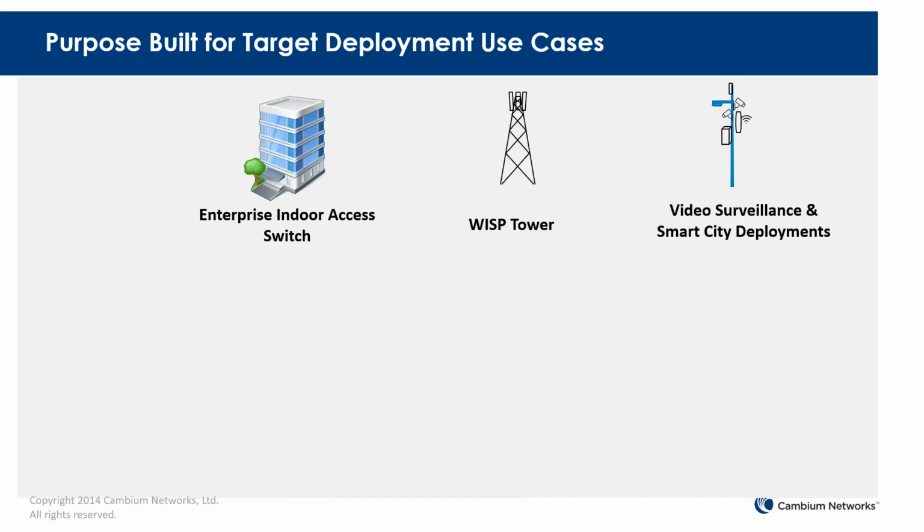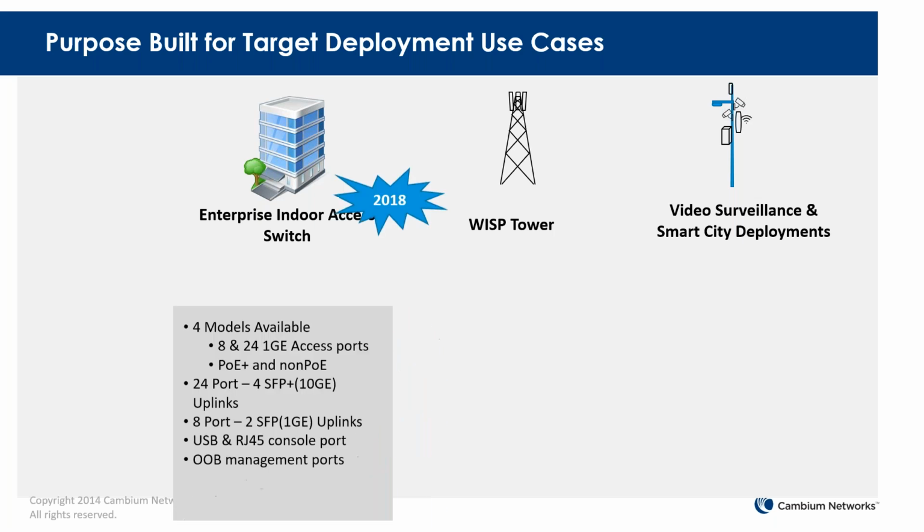Okay, this first slide is a high-level view of our long-term strategy. We're not building just one switch to accomplish our needs. We're actually going to build 3 different families of switches that are targeted at 3 different deployment scenarios or use cases. So these Ethernet switches are going to be purpose-built for these deployment scenarios.